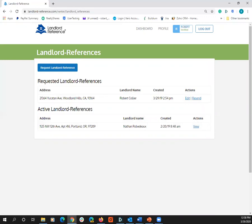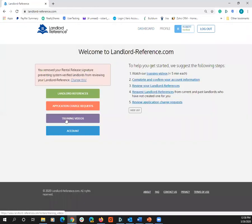All right. So once again, it costs you nothing, and I encourage you to go off and explore more. At the same time, you can come here and look at various training videos, which explain how to use this site overall as a renter.